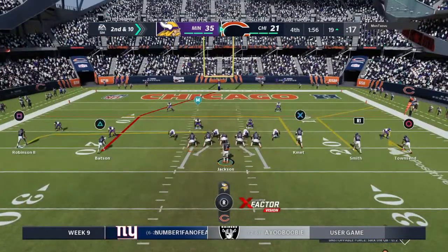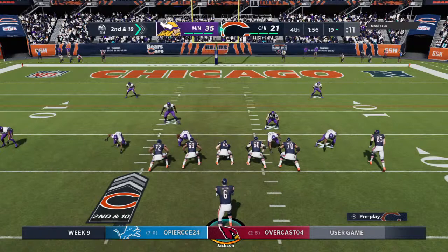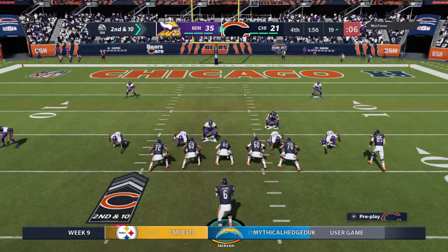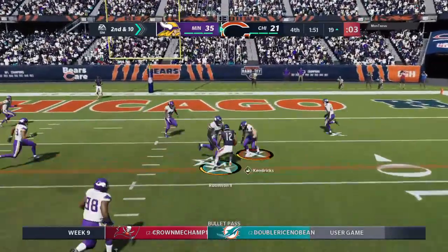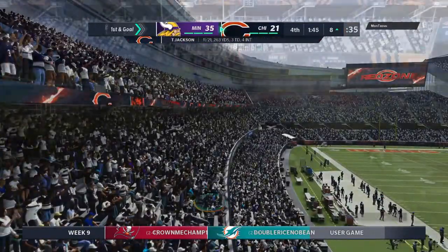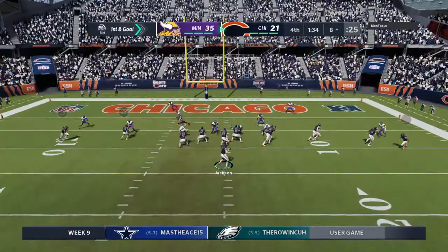An incomplete pass on 1st down. That leads to a 2nd and 10. To throw again, Jackson. Middle of the field, it's Robinson. And they've got it inside the 10 at the 8. That's good. It's a good gain of 11, sets him up first and goal. First and goal at the 8-yard line.